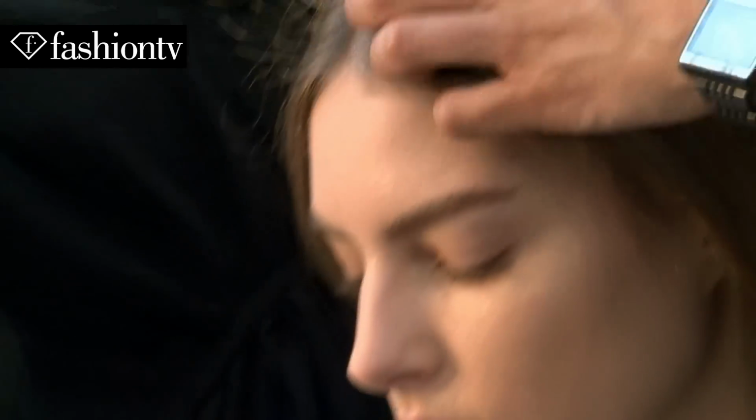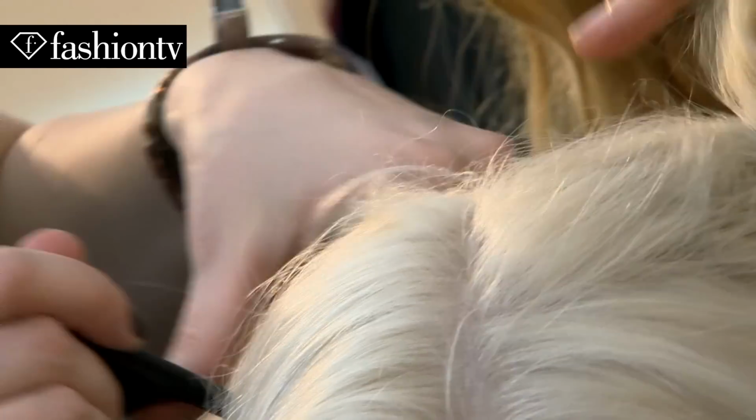Backstage here at Costume Nationale today, we are doing a very cool look, very believable, center partings. We're washing a lot of the girls' hair as soon as they come in, and we're just giving it a very slight bend, so the hair moves when they walk down the runway.